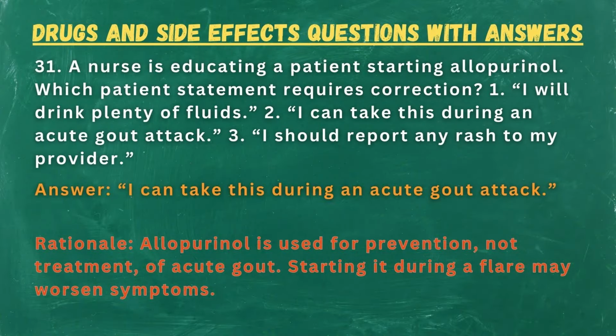31. A nurse is educating a patient starting allopurinol. Which patient statement requires correction? 1. I will drink plenty of fluids. 2. I can take this during an acute gout attack. 3. I should report any rash to my provider. Answer: I can take this during an acute gout attack. Rationale: allopurinol is used for prevention, not treatment, of acute gout. Starting it during a flare may worsen symptoms.